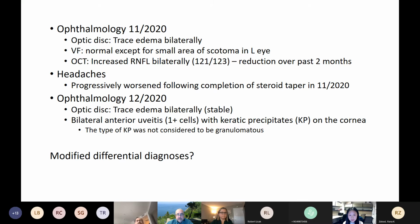Her OCT showed actually a reduction over the past 2 months, and the numbers for the RNFL this time were 121 and 123. And unfortunately, what were they prior to that? Was it elevated? Not reported. It just said it was increased bilaterally. I see. GCL, IPL, you get it in there, but you're basically following the RNFL on this one. But it'd be interesting to see what the GCL, IPL look like, given that the RNFL is subject to water effects, right? Whereas the deeper compartment, much less so.